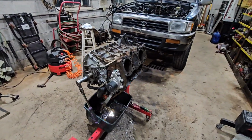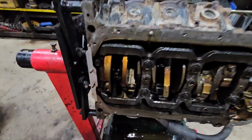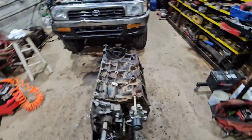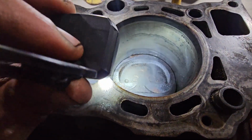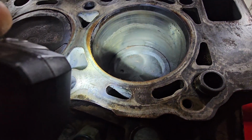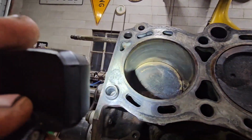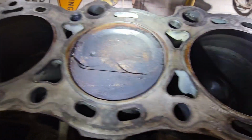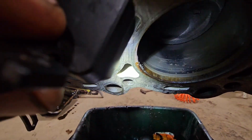Got the oil pan off a while ago. Got the engine on its side now, just letting as much goop drain out of this thing as possible. Can't really find anything in here that seems concerning, but I'll show you what we found on our cylinders here. When you look at the top there, you can see the difference in shade, and it's a slight score, like a scratch in the cylinders. It's almost like this engine sat with water or coolant in it, possibly a blown head gasket prior to this one. But all my cylinders have similar marks.